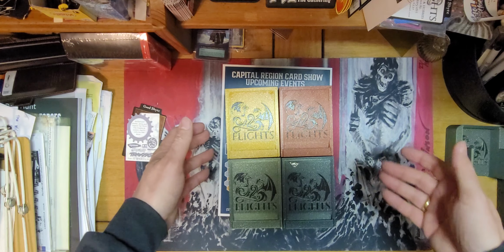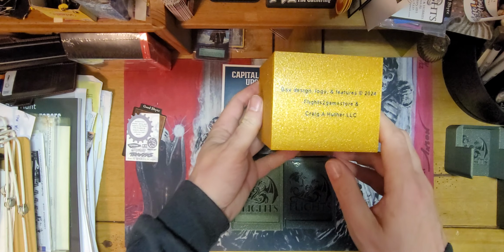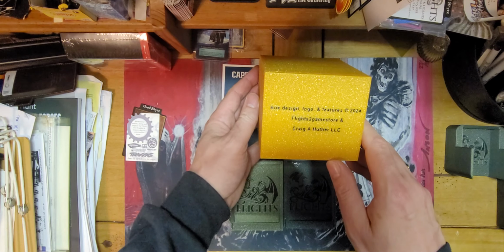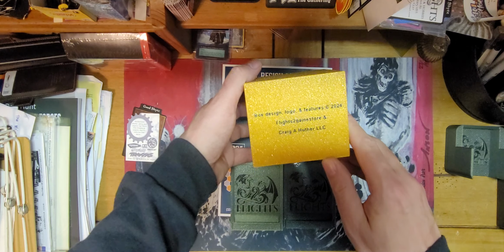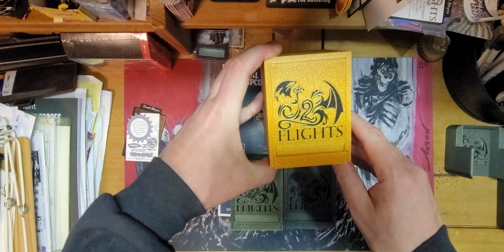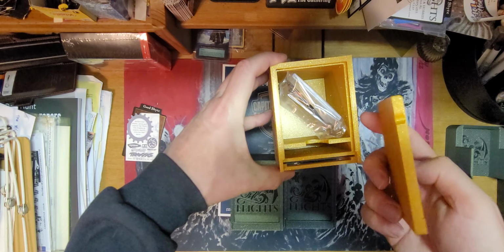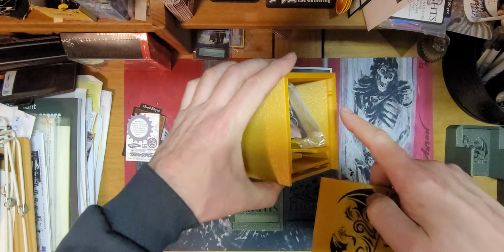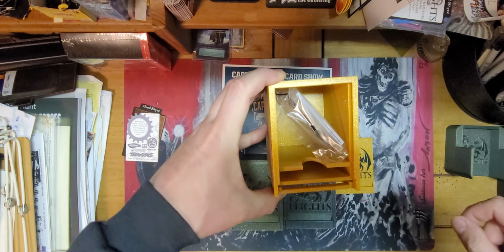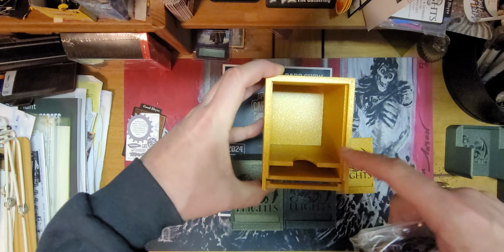And we also have these lovely deck boxes. This is just the basic deck box. Lovely design and logo featuring 2024 Flights 2 and Craig A. Huther LLC, as you can see on the bottom. The top has our lovely Flights logo on it, and these will pull this way and slide open. They have little notches on the side that correspond to a groove on the inside. We designed these perfectly so they will fit a 100 card deck, double sleeved, not just single, double sleeved.